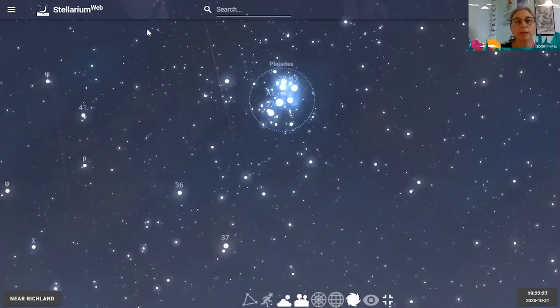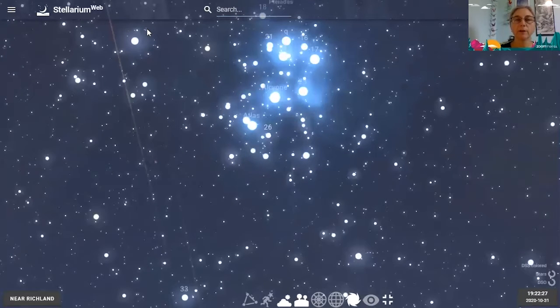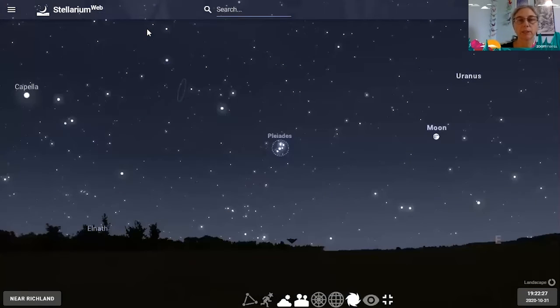You can usually pick out about 6 or 7 that you can see with the naked eye. But if you were to look through binoculars and take a closer look, and if I zoom in, you're going to see that there are many, many more than just those 7. There are hundreds and hundreds of stars in this open cluster. And they're kind of clustered together because they are still gravitationally related. That doesn't mean that they are orbiting around each other. It just means they're in the same vicinity and sticking a little closer together because of gravity.